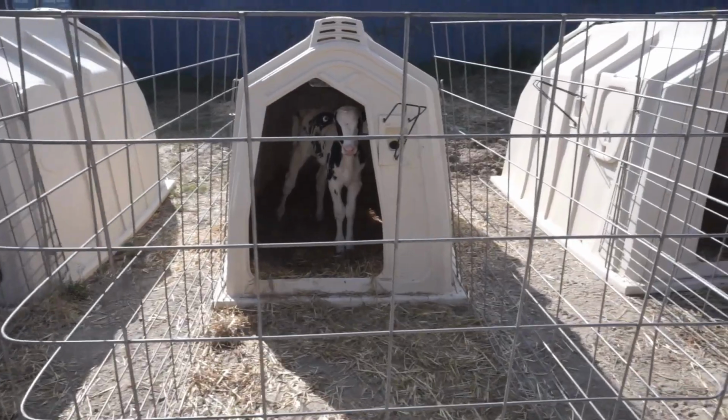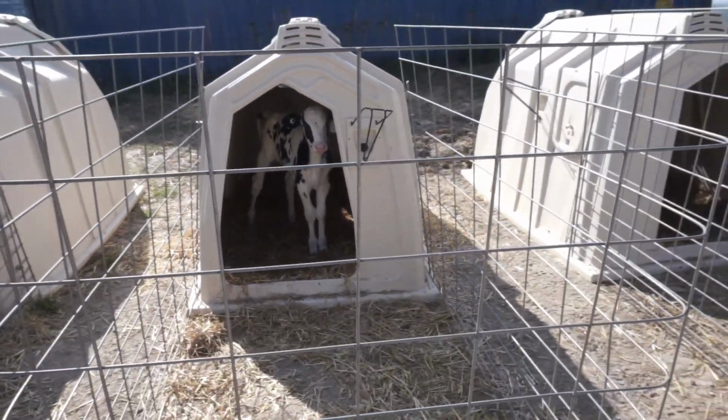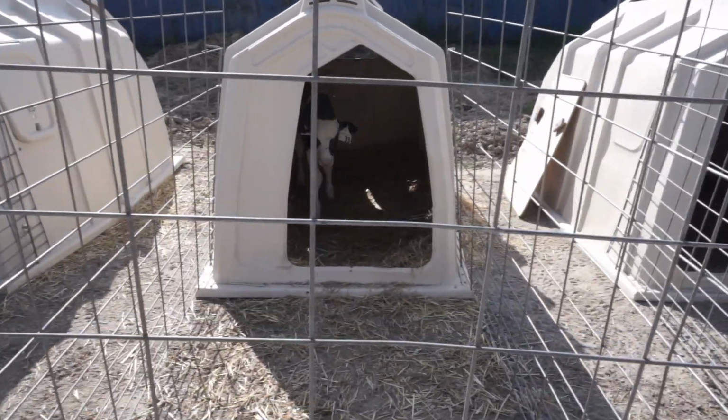So this is one of the twins here. She's so tiny. There's her other twin.